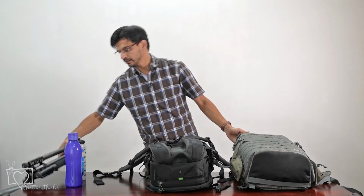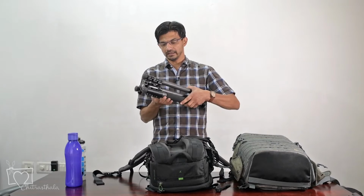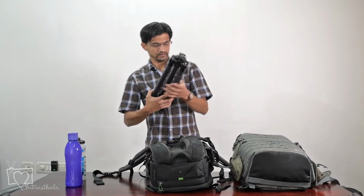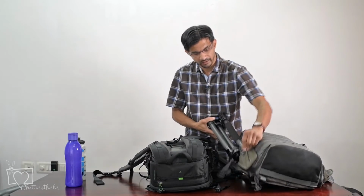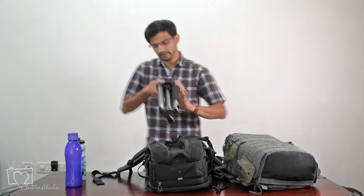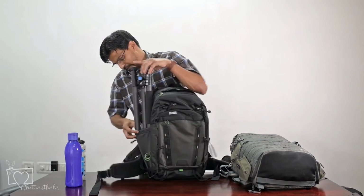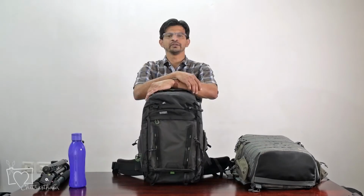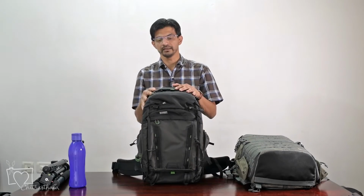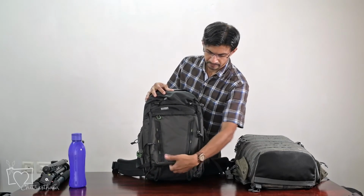Even nowadays, the reverse folding tripods are becoming popular as their folded length is shorter than the conventional tripod. These tripods will not fit in these holders. This will fit in this bag. You can carry a mini or a medium sized tripod on either side of the bag. You can also carry on the front of the bag. There is a tripod socket here.